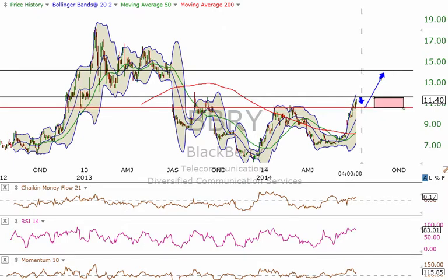A nice healthy pullback is going to come though, and I think it's going to come at this marker here, drop down to the bottom over here, and accumulate for a couple days, and then move forward. All right, so that's my take on BBRY.